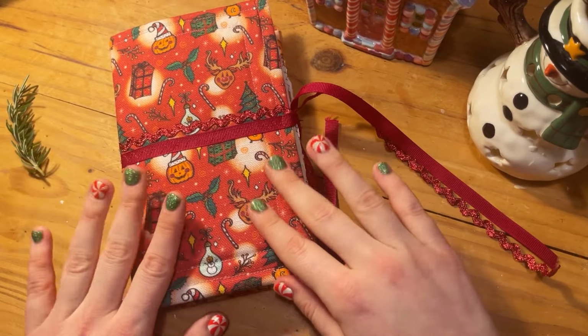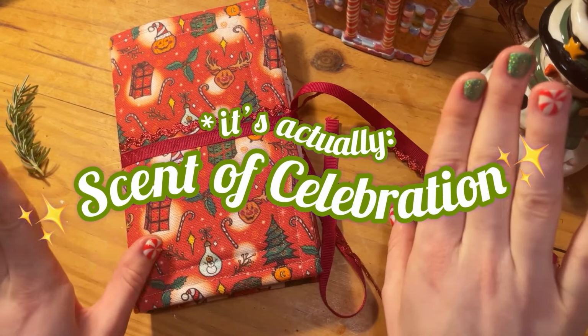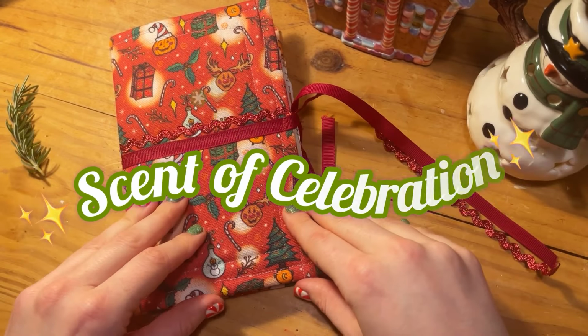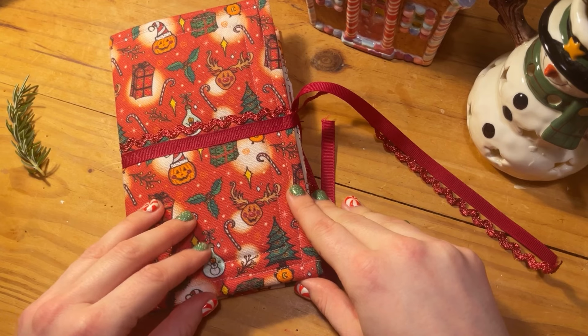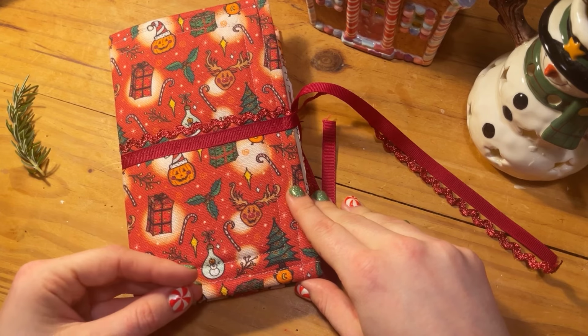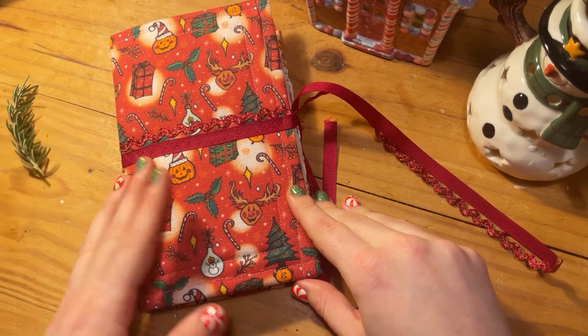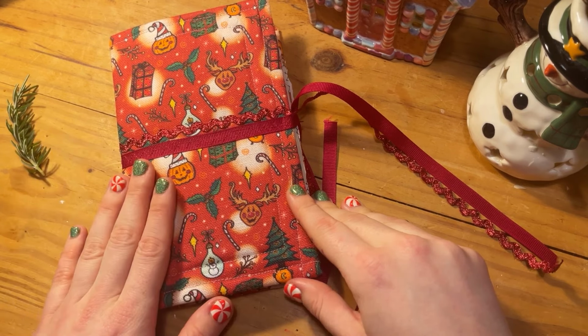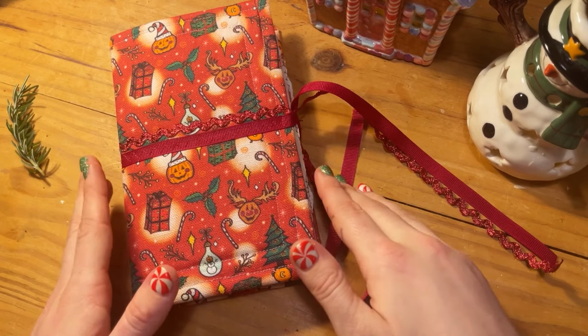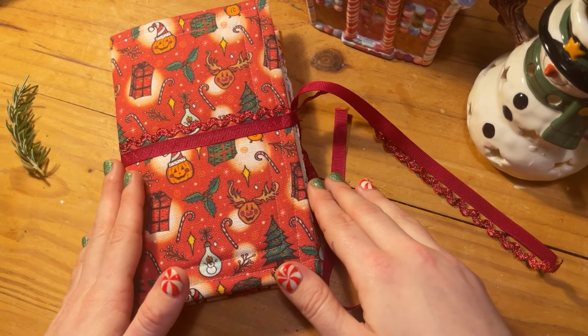So the prompt for today is scent of the season, and I was thinking about what the scent of the season would be for me, like what smell reminds me of Christmas. And I was like, I can't think of anything. And then Will said, well, what about rosemary? And I was like, oh my god, that's so obviously the scent of the season. I don't know how I didn't think of that.